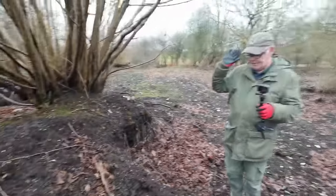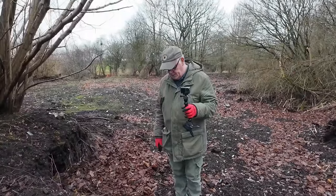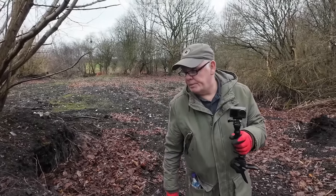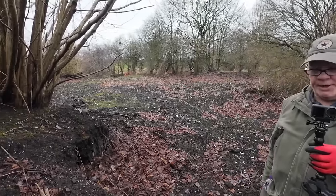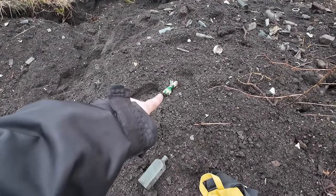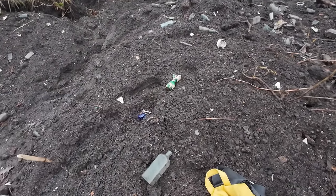Oh! It's the same as it was last time we were here. Oh, right, okay. All the new stuff is at this end here. Oh, right, it looked like it's been freshly dug down there. No, it hasn't been touched down here at all. It's just that big hole we did last time there. Right, so come on, that could be a cat, but it's green, so maybe not.